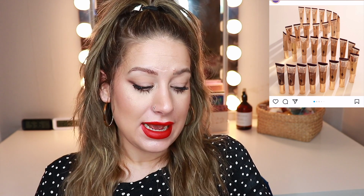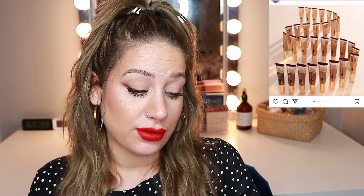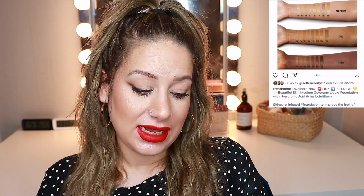This one actually, for me anyway, was really exciting. You guys know I love Charlotte Tilbury. I've started to kind of fall in love with her this year. So she launched some new foundations, and it is a skincare infused foundation to improve the look of the skin with each application. It is a 16-hour wear foundation, and it gives you a natural glow.